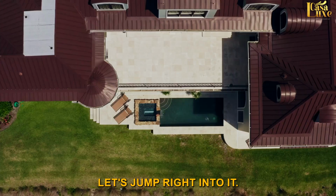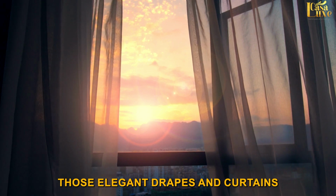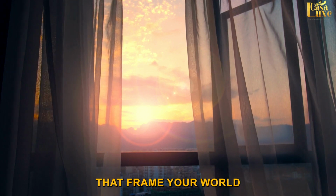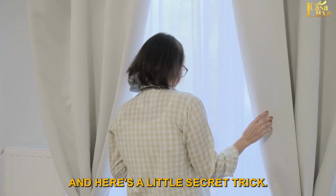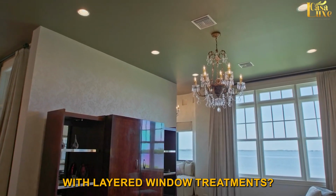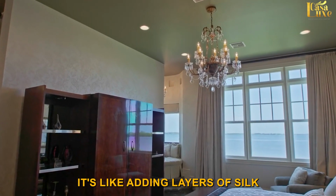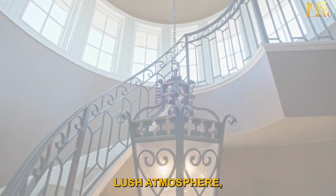Let's jump right into it. First up on our list are window treatments, those elegant drapes and curtains that frame your world. They're like the crown jewels of your interior design. And here's a little secret trick. Ever notice those luxurious hotels and homes with layered window treatments? It's like adding layers of silk to a ball gown. By pairing different types of window coverings, you can create an astonishingly lush atmosphere.